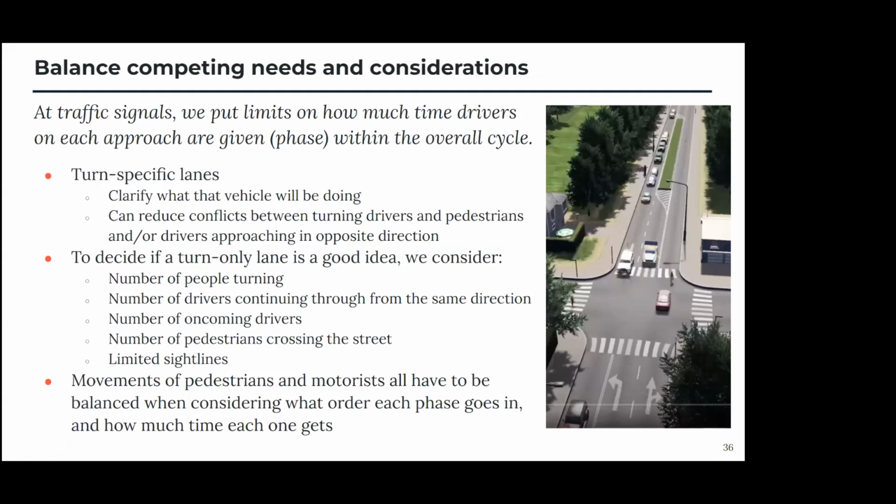So more balance, competing needs and considerations. Again, when we said about the phases of a cycle, that's the limit on how much time specific streets or movements are given. So that's why we sometimes consider putting turn specific lanes, like a right turn only lane or a left turn only lane. Those are really helpful because they establish clarity. They clarify what that specific person or vehicle is going to be doing. And they also can be used to reduce conflicts, either between other vehicles or pedestrians, perhaps in the crosswalks.